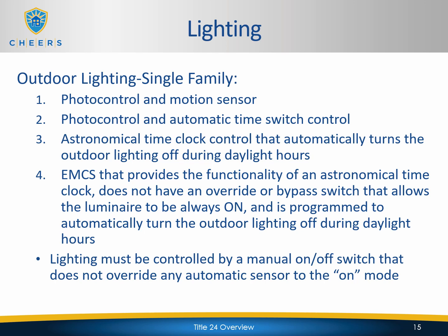All of these lights are going to have these automatic controls, but they're all also going to be connected to a standard switch. So lighting must be controlled by a manual on-off switch that cannot override any automatic sensor to the on mode. Inside you're going to have a normal switch, and then outside whatever control it has. If it's got option 1, a photo control and motion sensor, it's only going to come on if it is dark enough outside, and if somebody walks in front of it, then it will automatically turn on if the manual switch is on. If the manual switch is off, then the light will never come on, regardless of what might trigger those automatic controls.